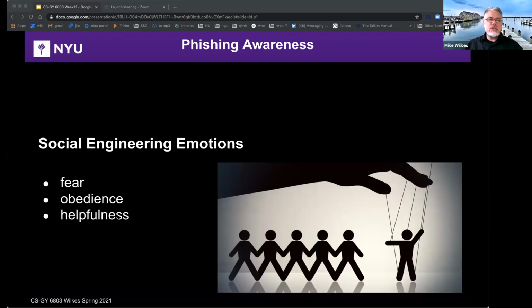All right, so social engineering emotions. There are 3 that are being preyed upon when a social engineering attack is being waged. So in addition to playing upon fatigue, curiosity, and vanity and greed, strong emotions are involved in calls to action and phishing tests and other scams.